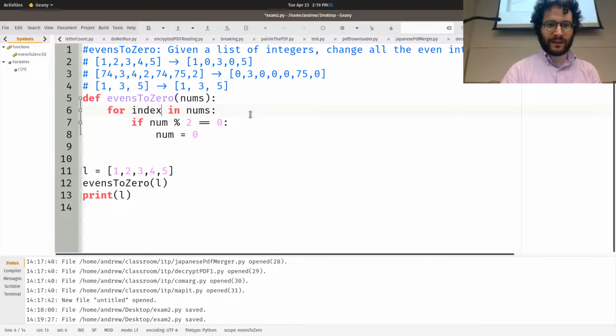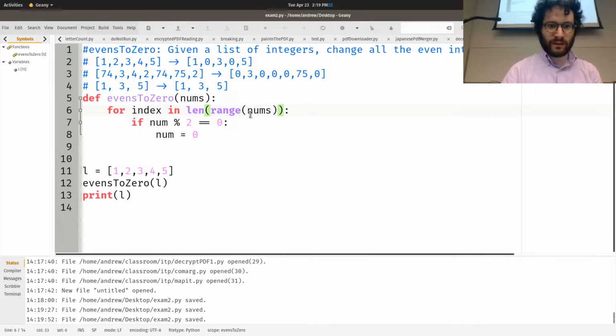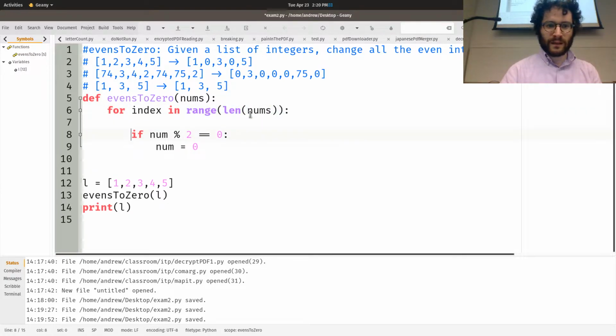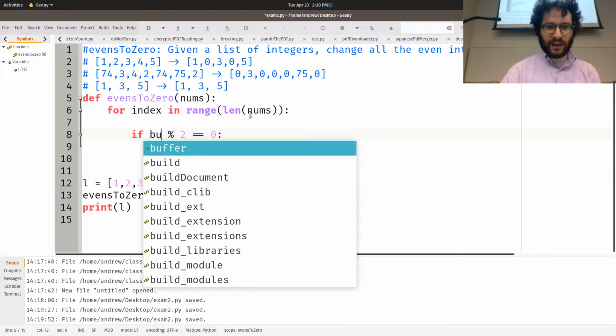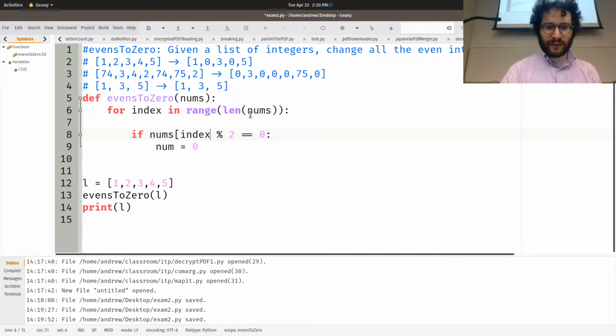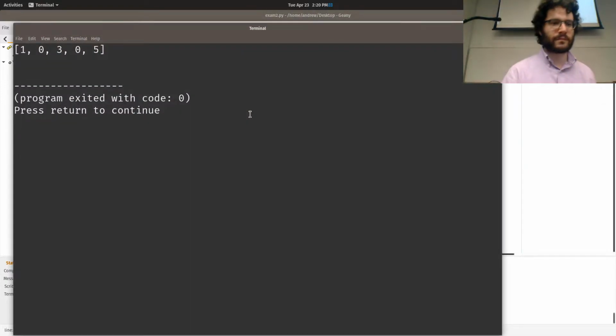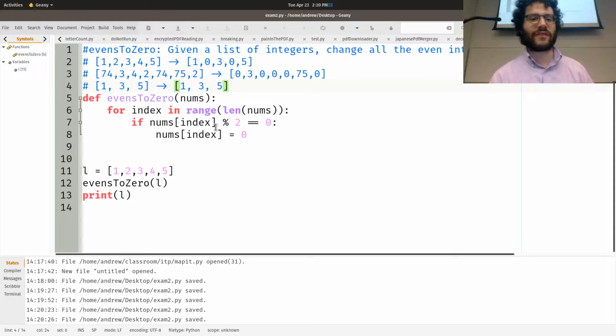So for index in len range nums, yep, sorry, other way around. Range len nums, and instead what we do over here is nums index, nums index, to do that assignment statement there, to set it equal to 0. So that will actually change the value in there.